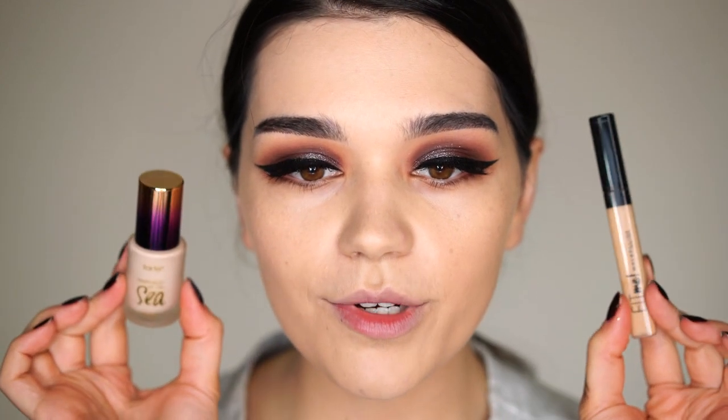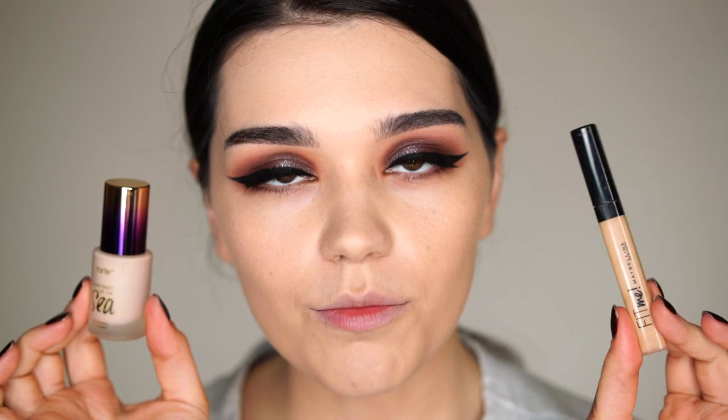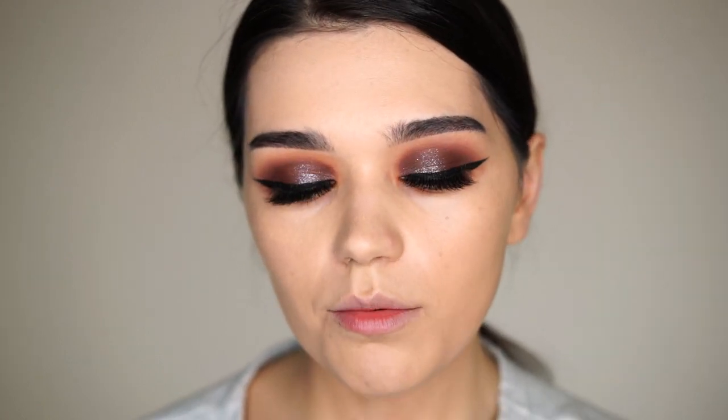As a concealer, again, I will mix two products, the Tarte Rainforest of the Sea Aqua Concealer and the Fit Me from Maybelline. The Rainforest of the Sea, I feel like it's a bit too liquidy for me. I bought that a long time ago, and on its own, the Tarte one, I don't know, I'm not a fan of Tarte foundations and Tarte concealer. Oh, I actually like the Shape Tape, but with that one you really need to know how to apply it.